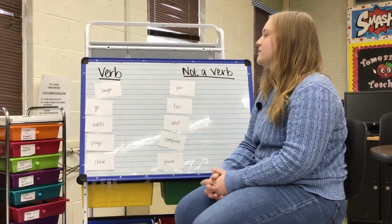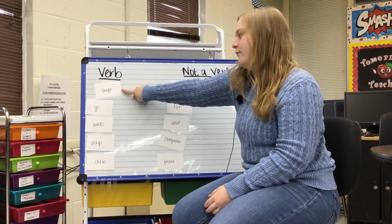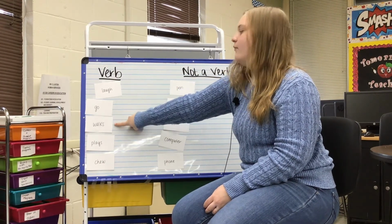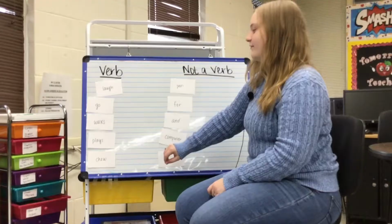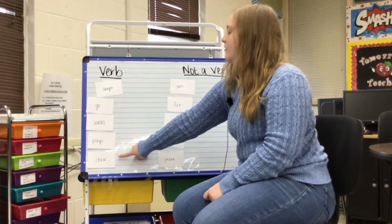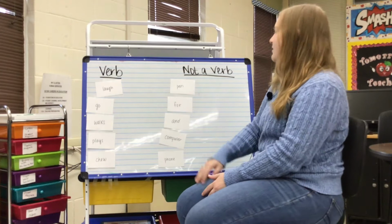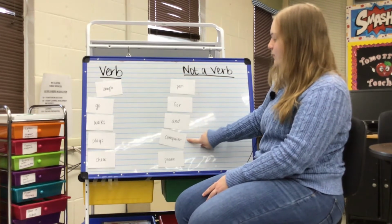The following words are verbs. Laugh. I like to laugh when my friend tells a joke. Go. I will go to the mall tomorrow. Walks. My dog walks beside me on the leash. Plays. My cat plays with her toys. Chew. Every time I eat, I have to chew my food. The following words are not verbs. Pen, for, and, computer, phone.